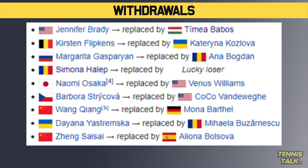So we have 9 players that are out of Wimbledon for 2021. Jennifer Brady, the Australian Open finalist, she's not playing. Lepchenko is out. Gasparyan is out as well. Simona Halep, the defending champion, is out with a calf injury that also forced her to withdraw from the French Open. So she's not going to be playing at Wimbledon 2021.